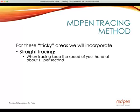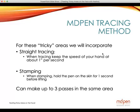Okay. So for these tricky areas, we're going to incorporate the straight tracing, and then also the stamping. For the stamping, you hold your pen down for a full second, and for the straight tracing, you're going to be moving 1 inch per second.